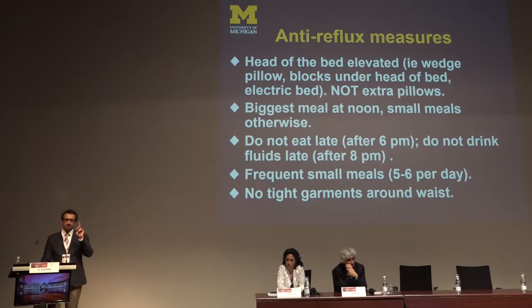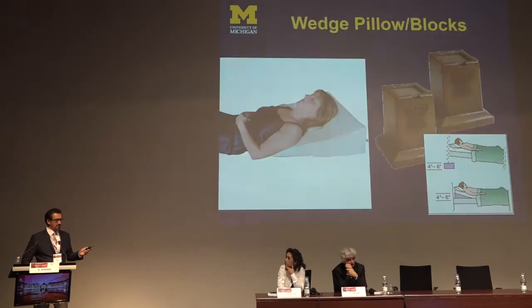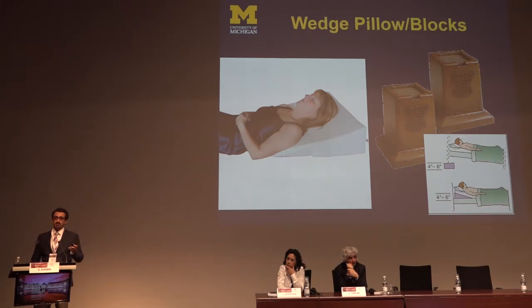So if you take one lesson away, just one, this is what everybody should be doing. You should be sleeping elevated. That's the only take-home message from my lecture. One, you should be sleeping elevated. You can do that by buying a wedge pillow, or you can do that by buying blocks and raising the head side of the bed.